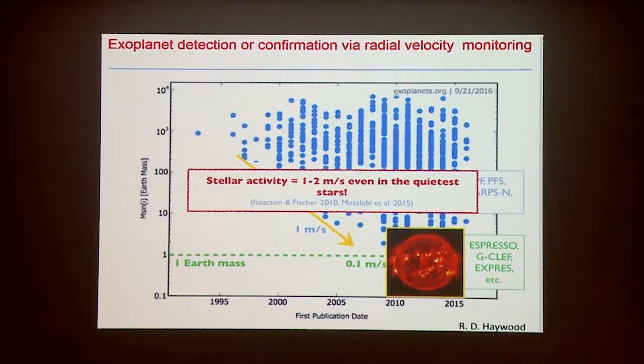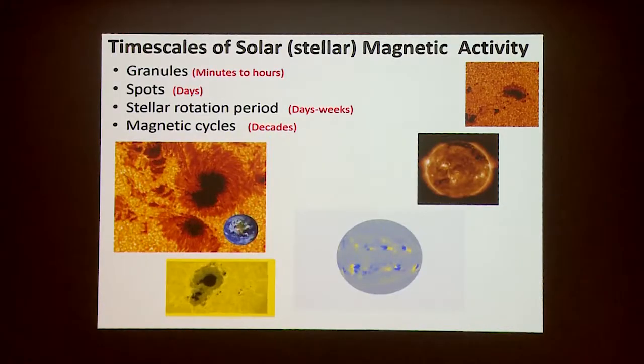And of course, these planets are around solar-like stars, and these stars have a lot of activity. So the noise injected from the activity is 1 or 2 meters per second in the case of a quiet star. That is a lot when you think about detection. And of course, that is not possible to remove with new instrumentation only. That is intrinsic, a fundamental behavior of the star. So, talking about noise, in fact, this noise comes from several sources on different time scales.